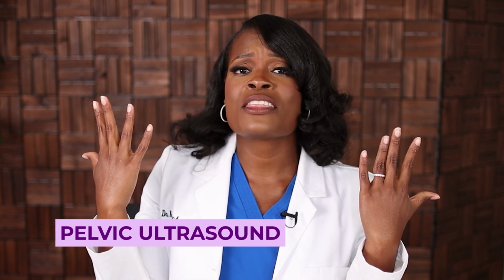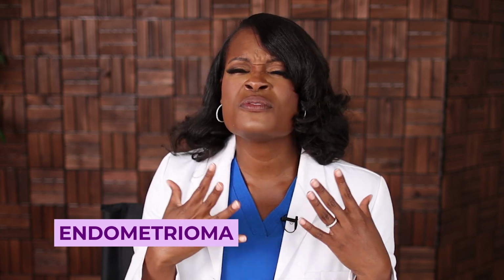Endometriosis is diagnosed in a couple of different ways. Firstly, your doctor may order a pelvic ultrasound. This is like the gold standard to trying to figure out what is happening in the female body, in the pelvis. With this ultrasound, if you have endometriosis, a very small subset of people may have a special type of cyst on their ovary. This cyst is referred to as an endometrioma. It looks very different from what a typical ovarian cyst will look like.